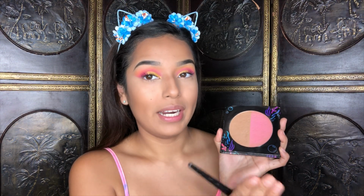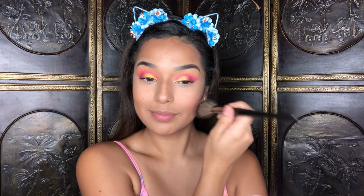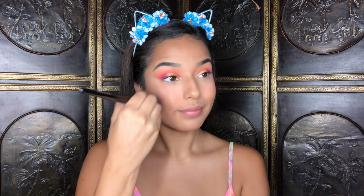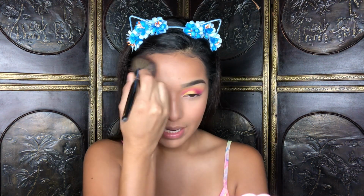Okay, so now I'm going to go ahead and use the blush side of this palette, and for that I'm going to be using a Morphe E4 brush. So lately, I don't know why I've been liking to put blush on my nose, just because. I don't really know the reason. I like to put some on my forehead and on my chin. Don't know why, it's just something I've been doing lately.